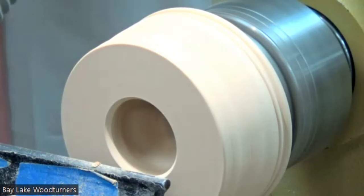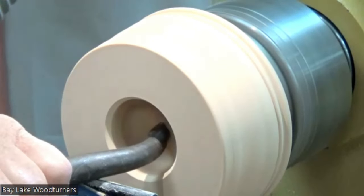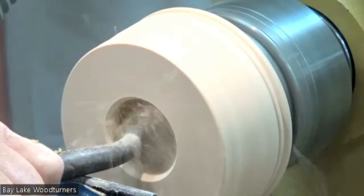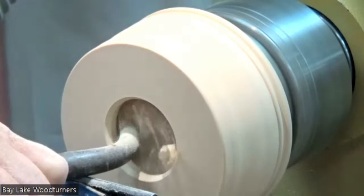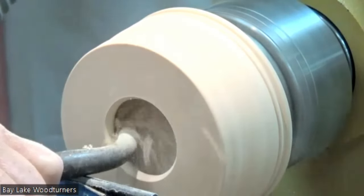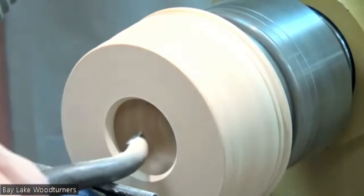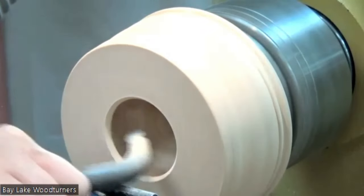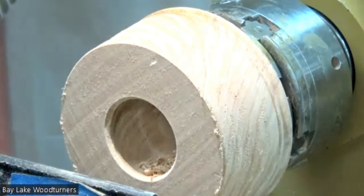Okay, so let's just say we're in a southwest hollow form, or we want to get underneath the shoulders of a hollow form. This is what we call the Badger swan neck, and that'll reach around underneath to do some hollowing on those shoulders.